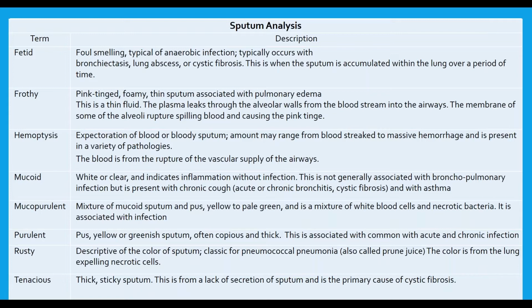Whenever you see a frothy, the lungs have to be about a third to two-thirds full of fluid. Patients aren't going to survive at that level. Usually you see this right before somebody expires of heart failure or COPD, because the lungs are really severely damaged. They're not getting enough oxygen to the other body tissues.